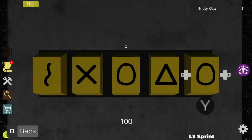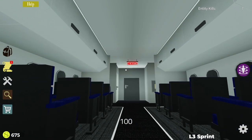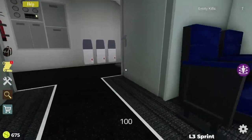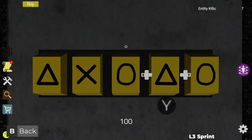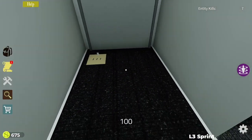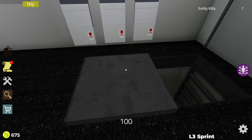Put that as a circle. There we go. And we need to look for the other ones. Right. Where are these other ones? There's one here. One triangle. Oh, that's 4x. So one is triangle, 4 is x. And then... Oh, 2 is square and 3 is the squiggly line. So move that to square. That is the wiggly line and it's open.